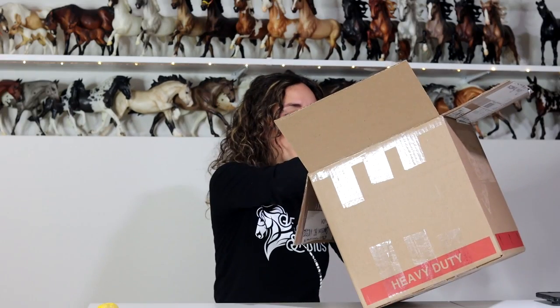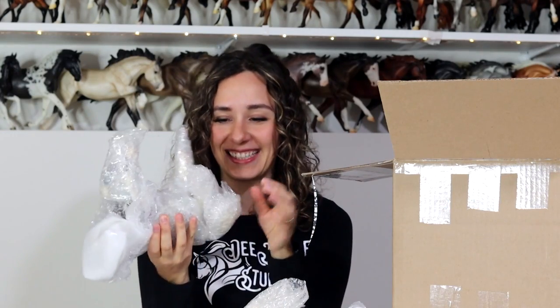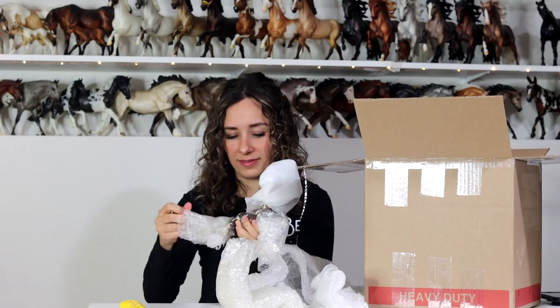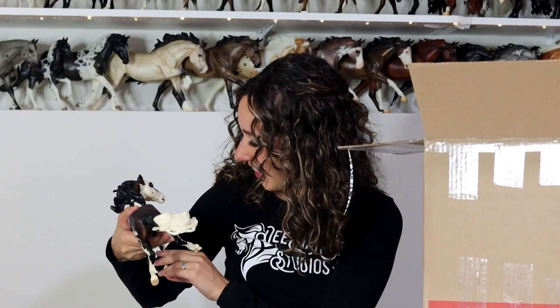So here we are. So I'm gonna pick the first one, which is on top, so it's perfect. Can you see here it is? The most exciting model horse. It always cracks me up when people wrap the legs like this. This is so cool.